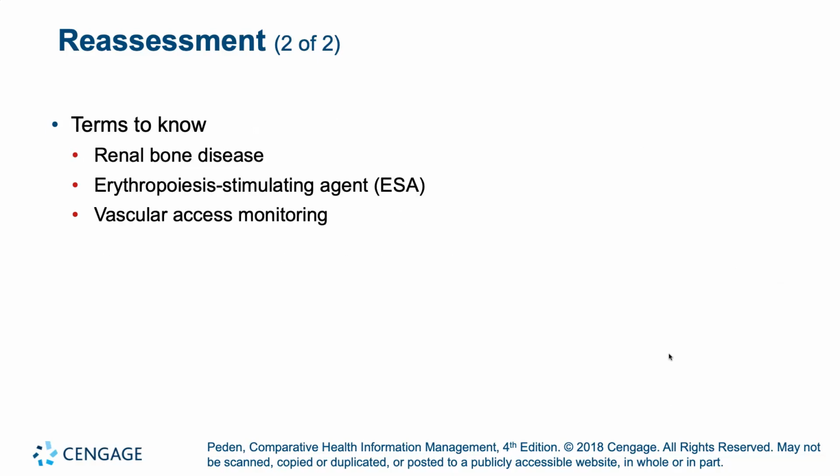Additional terms to know: renal bone disease, erythropoiesis stimulating agent, ESA. A lot of these patients really struggle with anemia, and they may be prescribed erythropoietin, which, well, it's a stimulant. They'll be prescribed the stimulating agent, ESA. And what that does is it stimulates the hormone erythropoietin to make more red blood cells in the bone marrow. And then vascular access monitoring. Most of these people have a vascular port for the dialysis. And so it's monitoring that port to make sure it's not infected, that it's not clogged, that the port itself is changed out when it needs to be, those types of things.